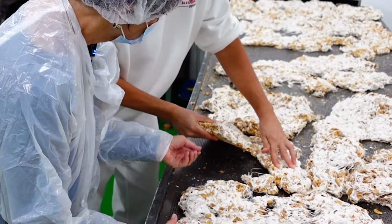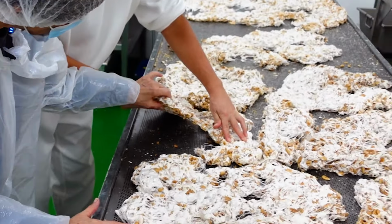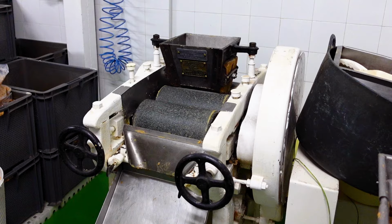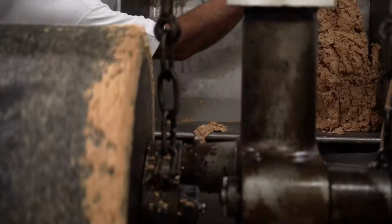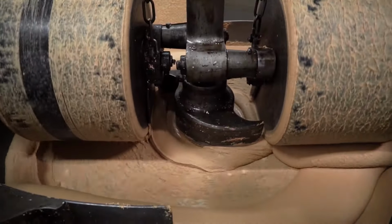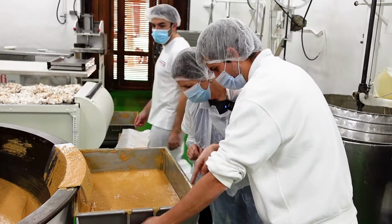The candied mixture is chilled on large tables until it's pretty gummy and really firm, and then run through the oldest stone grinder in Jijona for 20 minutes. The resulting paste rests for a day when it's returned to the stone grinders for a 3-pass process.